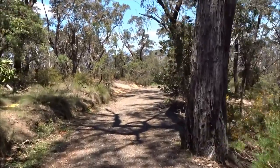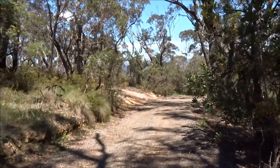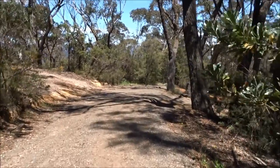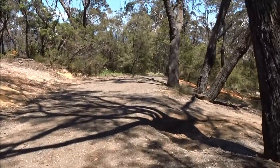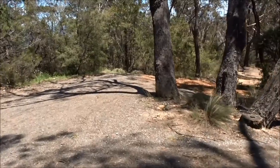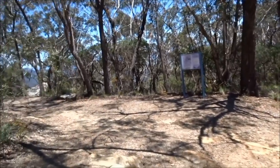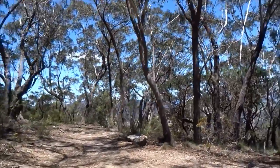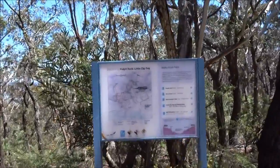The first part of the track just goes along a fire road, an access road to a number of properties along here. It's a bit awkward getting out if you drive down here. Over to the left here is the track to Pulpit Rock. You can see it through the trees there and the information board about this track.